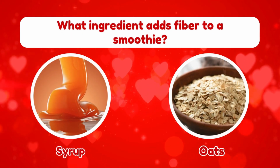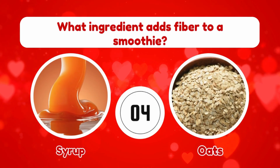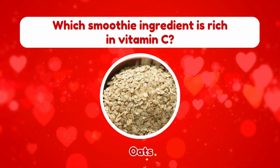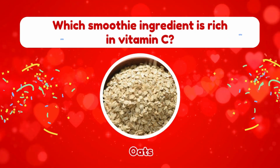What ingredient adds fiber to a smoothie? Oats or syrup? Oats are fiber-packed and make smoothies extra satisfying. Say goodbye to hunger pangs.